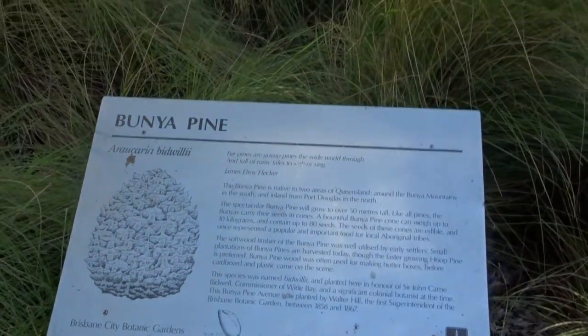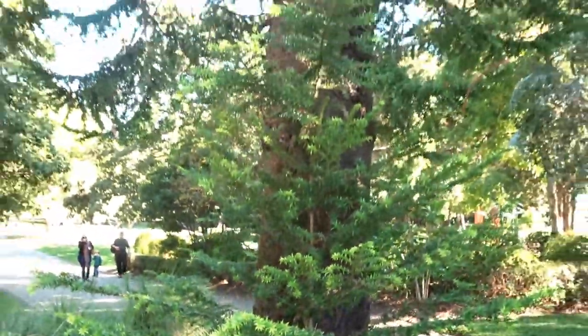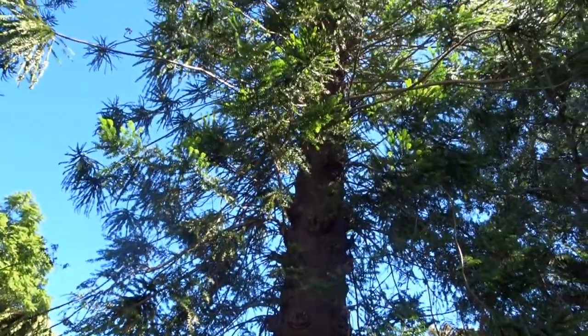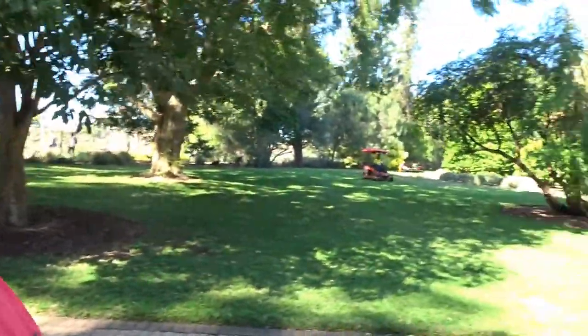Not sure if you can read that, but that is a bunya pine. And I would say that is quite old. So I'll do a little bit of a walk and talk here, because there's no one really around, which is good, but I prefer showing you guys everything around. But as you can see in the background, how beautiful it is, how much open space there is.